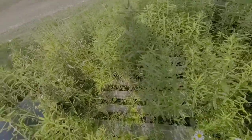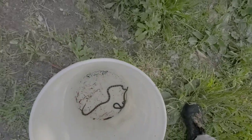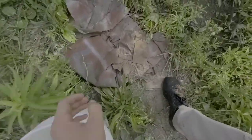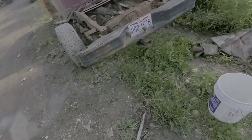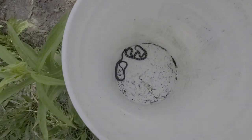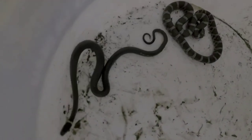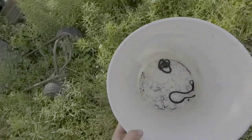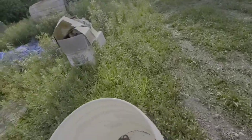I still have this ringneck, but I don't have too much time here. So what we're gonna do is I'm gonna put these guys in a bucket. Do not worry though. They will be released directly after I get some photos and some more video, but yeah, what a great start. Amazing. Look at that. Two of my favorite species of snakes in Ohio. Back to back. Look at that.